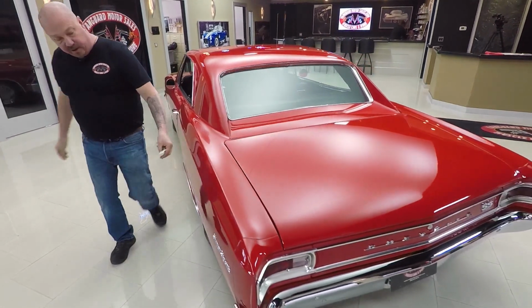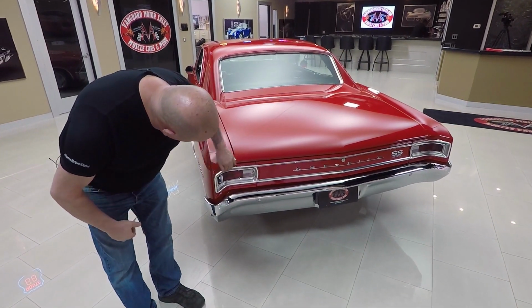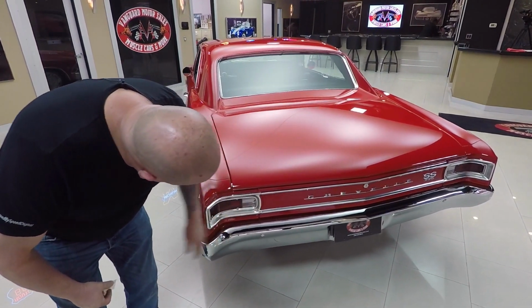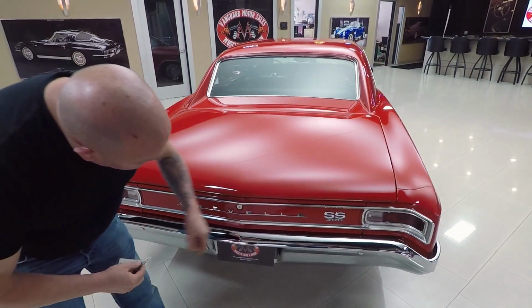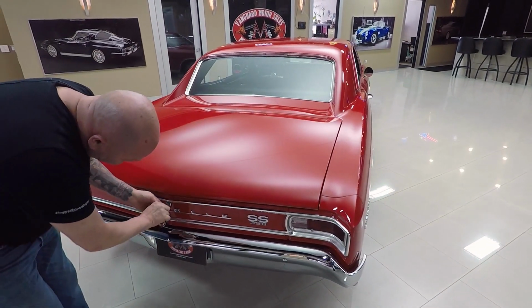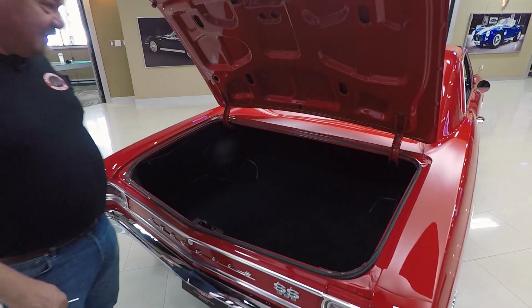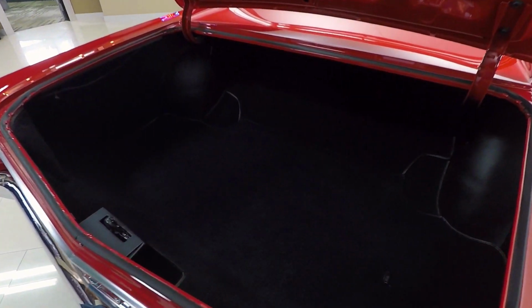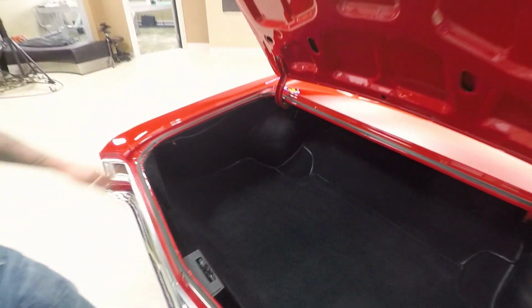Straight as an arrow on the paintwork. Emblem looks good, chrome on the back bumper looks good. All this aluminum work back here, it's all beautiful. The chrome on the Chevrolet looks good. That SS 396 also looks really good. Look inside there, man. Talk about custom work. What a beautiful job they did in there. You fill this baby up with coolers and lawn chairs and head out to the car show.